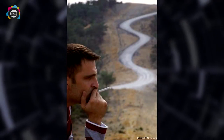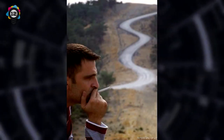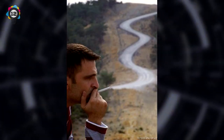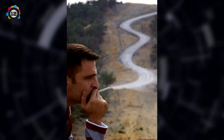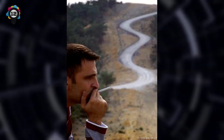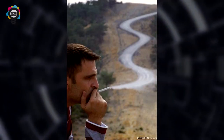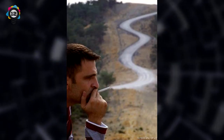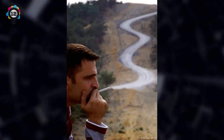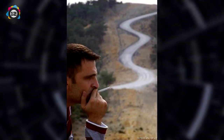12. Now, here we have yet another image that was taken at just the right time. So tell us, what's wrong with this picture? It might be obvious, it might not be. We'll give you a second to think. If you said that the smoke emitting from his cigarette is actually a long, winding road far in the background, then you are correct. Clearly, this wasn't something that was caught by accident like the previous two images, but it's still rather well thought out and cool.